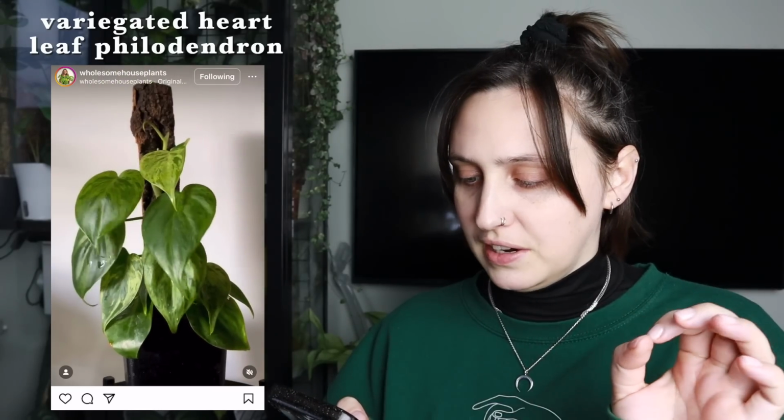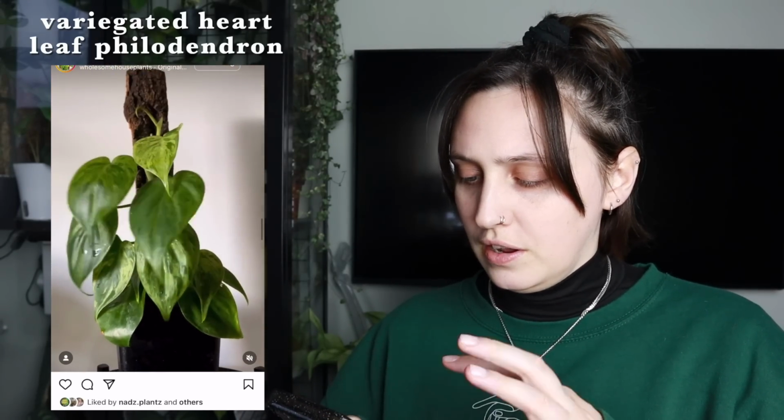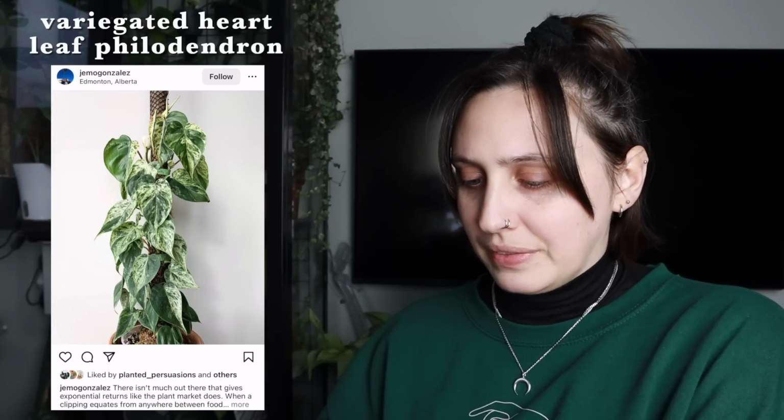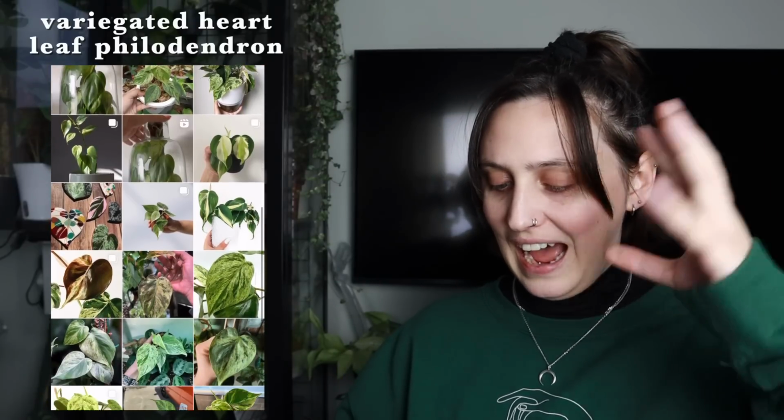This is actually my friend Sophie's plant. So hers isn't super duper white, but it's got light green in the variegation as well, which I think is beautiful. So I guess I could buy a cutting off of her, but I don't think she's gonna be chopping hers anytime soon. So it's something that's quite out there.